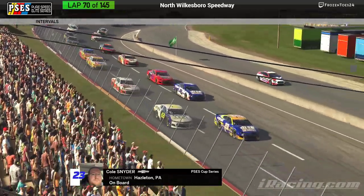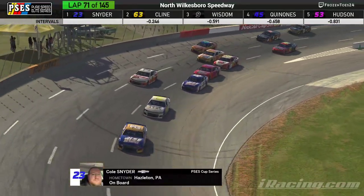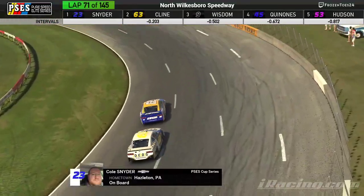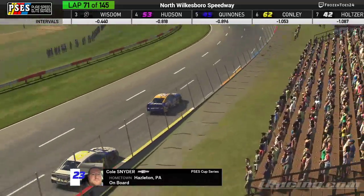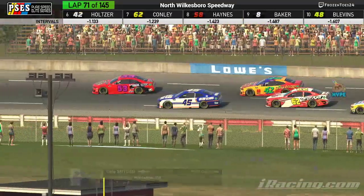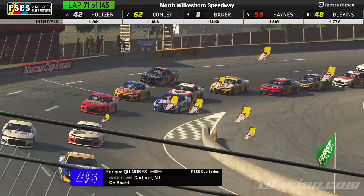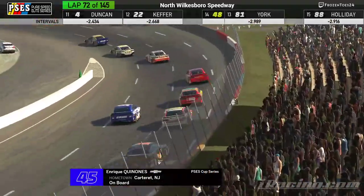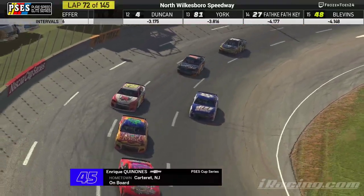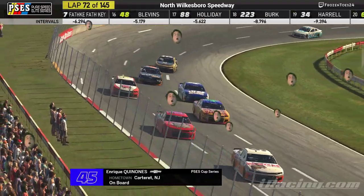We're back to green. Cole Snyder in the lead. We're going to have Giovanni Klein on the outside in that 63. Andrew Wisdom is going to go side by side with Enrique Quinones. We'll see how they do. Yeah, Quinones with not the greatest start in the world. He has already fallen back into the clutch. He's going to be in 6th probably at the green flag. Meanwhile, the 23 taking off very well in the restart. The 63 actually took a late entry and got an early entry, and there is another yellow. A lot of guys involved. Oh my goodness. Oh no.